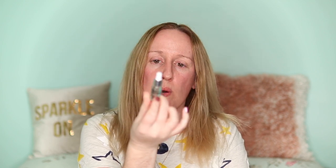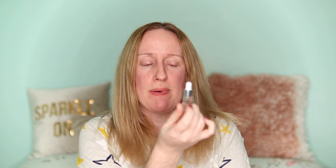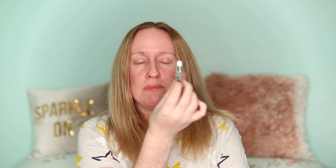Now, the next serum I'm going to show you is this BioEffect EGF Serum. Now, I haven't opened this one up, but I have used it before. I've had a little miniature size like this before, and it was such a nice serum. I was really impressed with it, but it is really expensive. But looking forward to getting that open, but I'm not going to open it straight away because I've got so many serums that I'm using. So I'm going to leave that to one side.